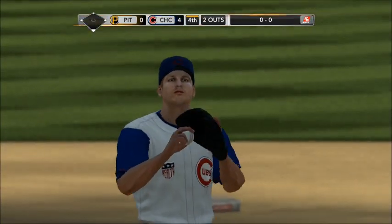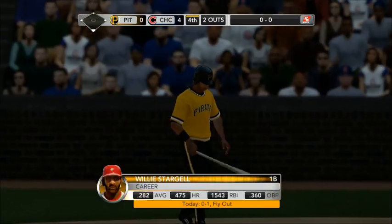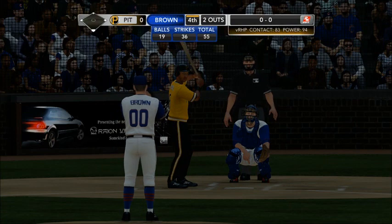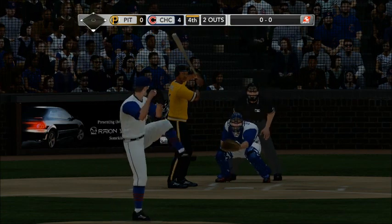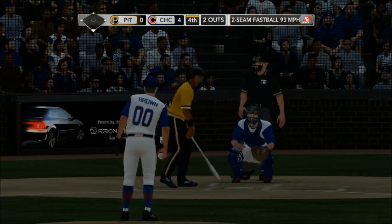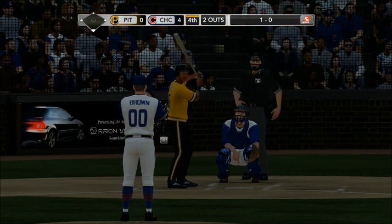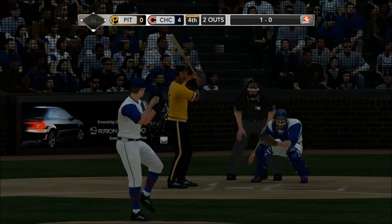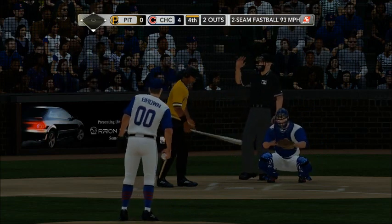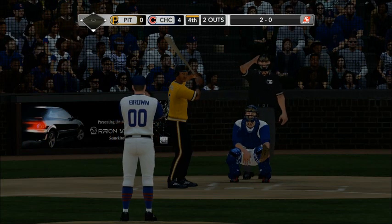Stargell into the batter's box. Base is empty and two down. Now the first pitch. And he watches one that goes inside, 1-0 count. On the way. Fastball misses badly. He's behind 2-0. A great movement on that two-seam fastball, trying to start it on the corner, running it off the plate. The hitter just laid off.